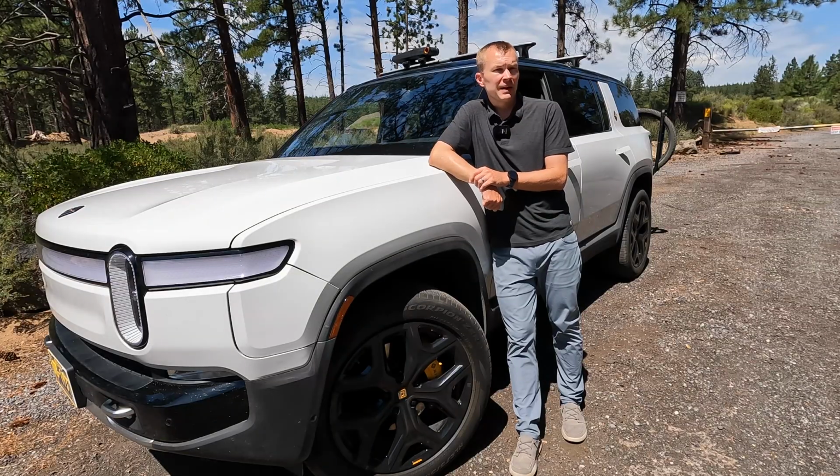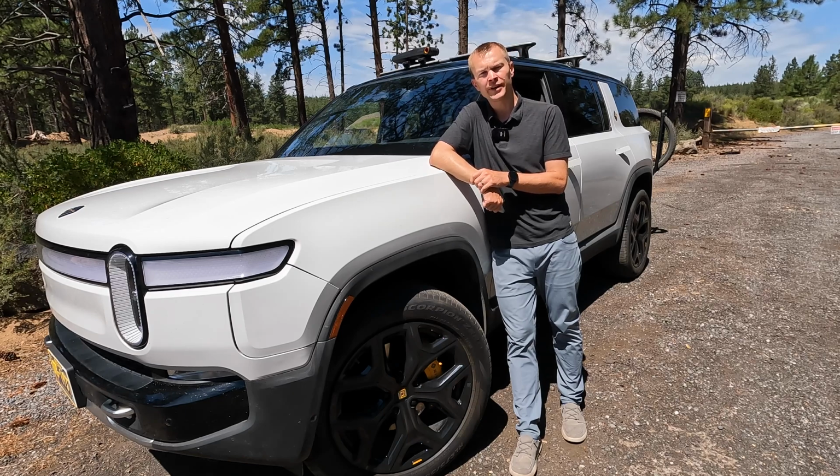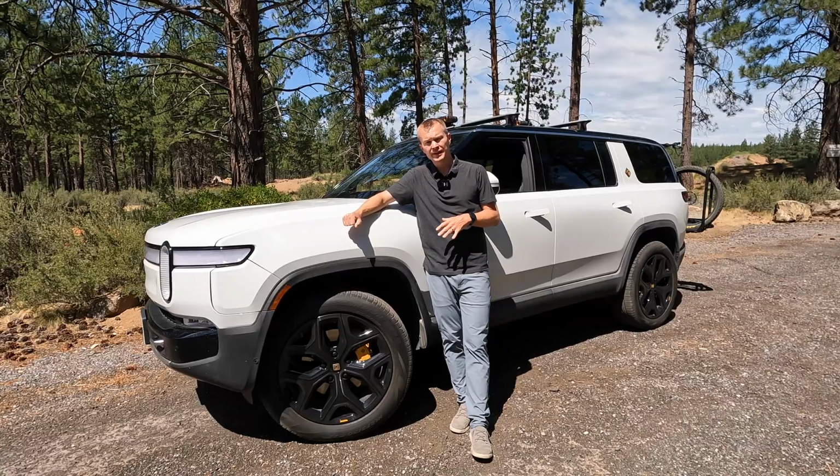I'm Mike, and this is my 2023 Rivian R1S quad motor. I've been taking a break from YouTube over the last couple of years, but my love for cars has continued to exist. I've really enjoyed driving this R1S over the last 2 years, and I've put almost 30,000 miles on it. To me, the Rivian R1S is the perfectly sized family vehicle for a family of four like mine.